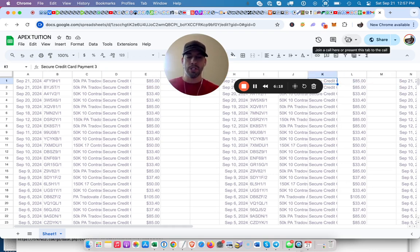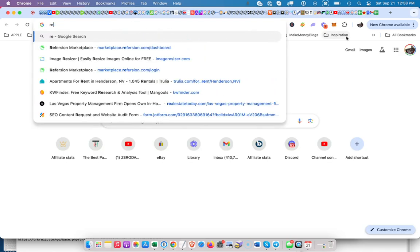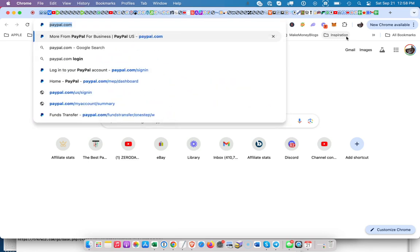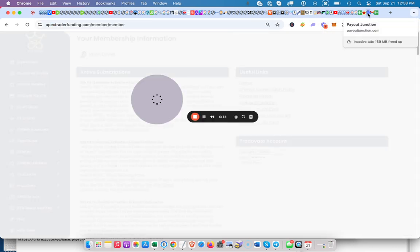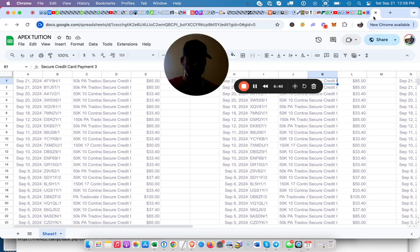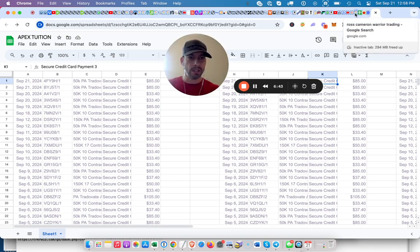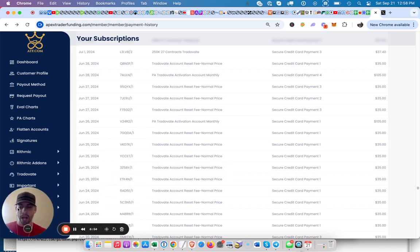So before I do this, I'm going to open up my dashboard. Apex member. I'm going to go to the payment request page because I have so many tabs open. Jesus Christ. Let's see if I could. No, it's still not enough. Sorry, guys. I just have so many tabs open. All right, cool. Now let me go to the payment request page, because I didn't request my first payout until May 2nd.